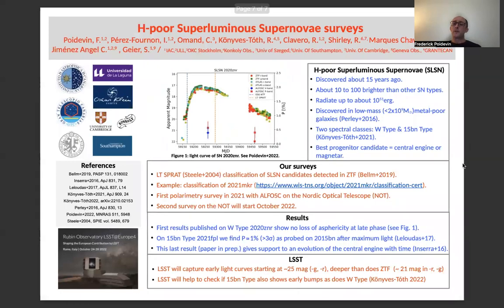Now I will give you more insight on the surveys that we are conducting. We had a first survey in 2021, and the results, currently under analysis, show that we have another superluminous supernova, 2021fpl, which apparently shows polarization properties similar to 15bn. We detected a high level of polarization, 1%, after maximum light and after the spectral change of the photosphere as well. And we are currently conducting a second polarization, spectroscopy and photometry survey on new candidates to expand the sample. So thank you very much for your attention.